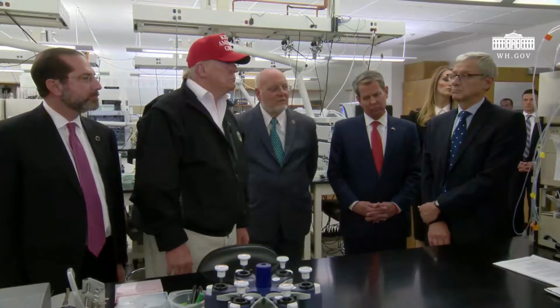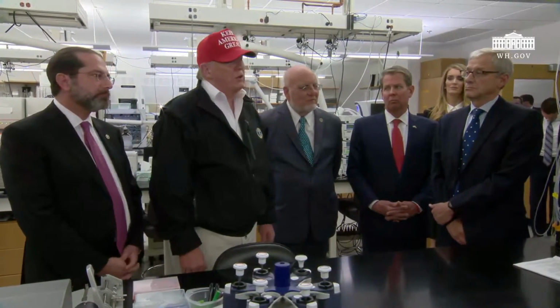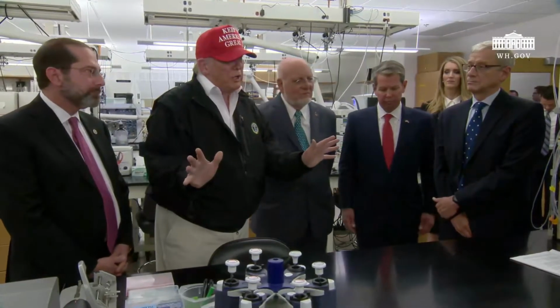Is there going to be a way for us to advance our testing the way that South Korea has? They have the drive-through testing now, 10,000 people a day. Are we going to be able to have that capacity? Well, we're working closely with South Korea. They're also in a much different position. They have a lot of people that are infected. We don't. They're in a much different position. But we are working very closely with South Korea.